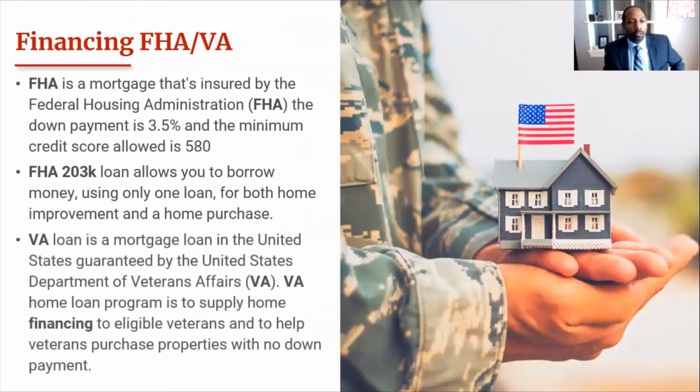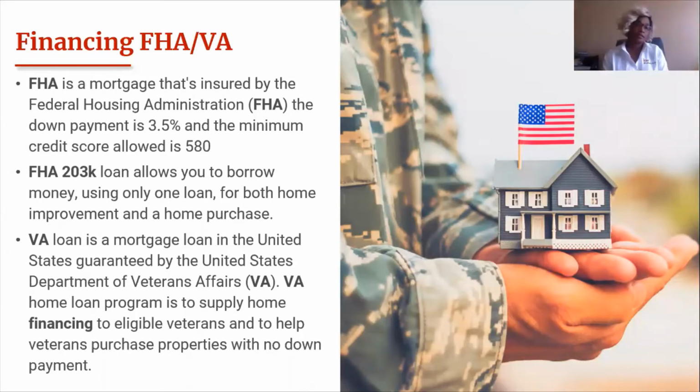So, Chandra, can you explain FHA financing? Yes. There are two major types of government funding, and one of them is FHA, a mortgage that is insured by the Federal Housing Administration. Typically the down payment is 3.5%, and the minimum credit score allowed is 580.